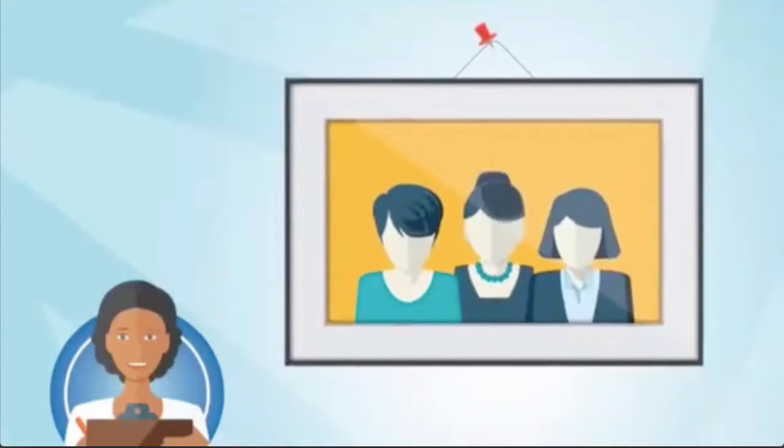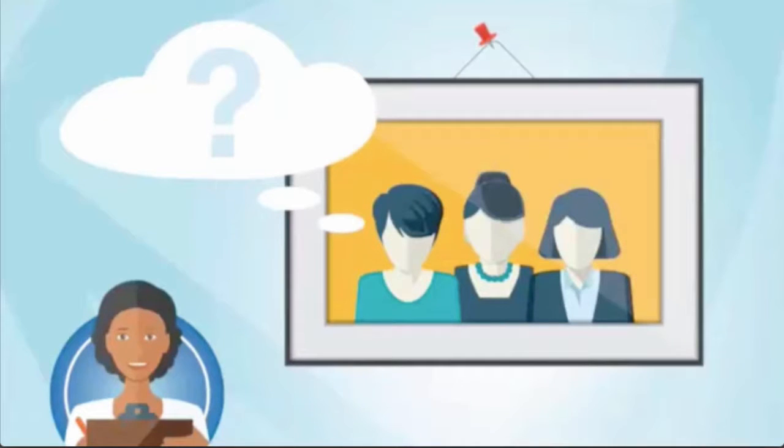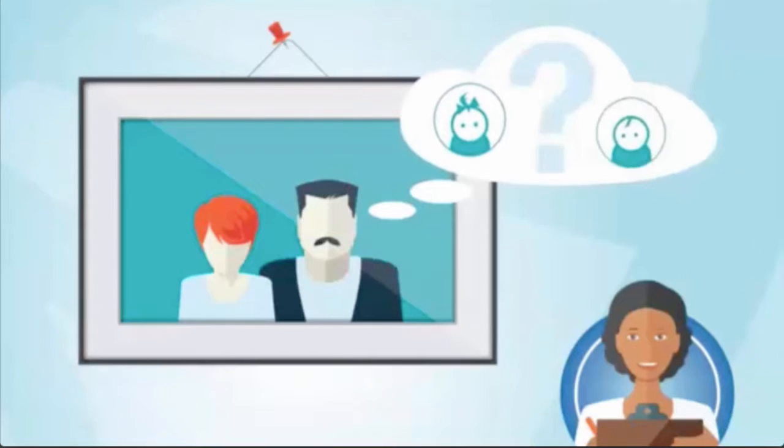Susan's mother and aunt were both diagnosed with breast cancer at a young age. Her doctor has recommended genetic testing to determine her risk for inherited breast and ovarian cancer. Linda and Joe want to start a family, and they have some hereditary conditions in their family history. They would like to meet with a genetic counselor for pre-family planning to determine the level of risk for their children.